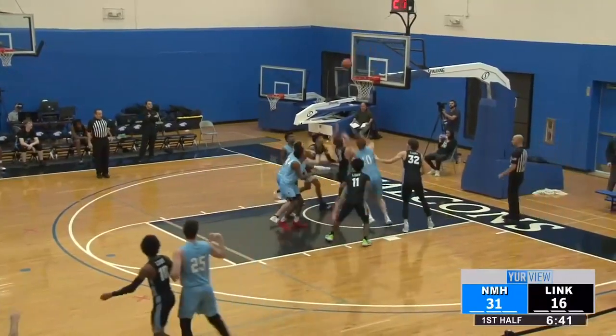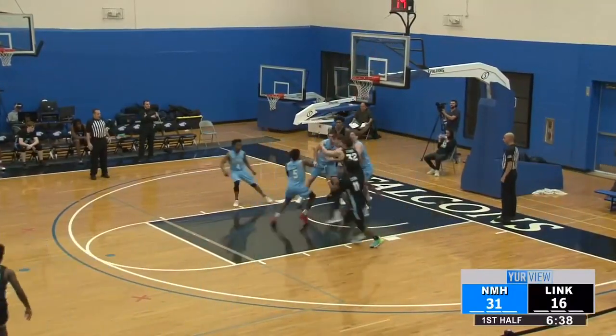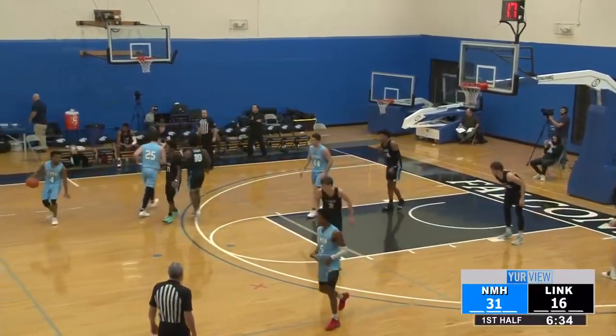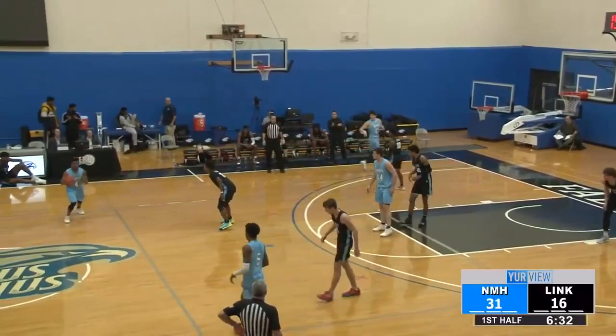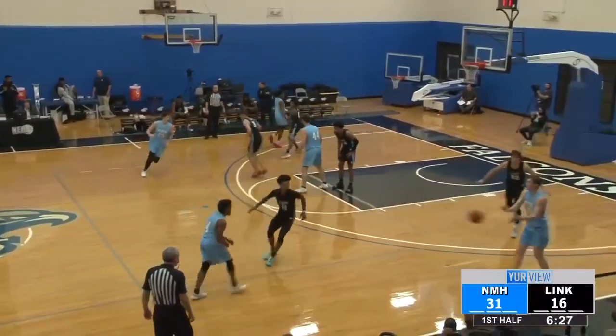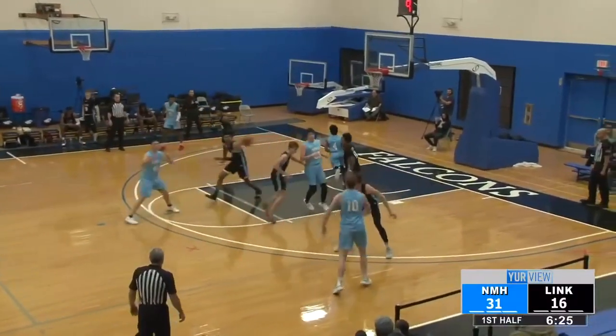On top of the key, a three by Callahan Gold. That is no good. Rebound taken down by Brown. It's a really good possession by Jack Malloy. It's not going to show up in the stat sheet. He was ahead of the ball. He really understood spacing. He circled around the rim. He kept two balls alive. Really good sequence there.